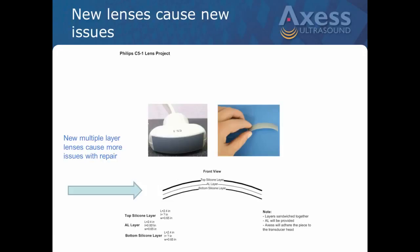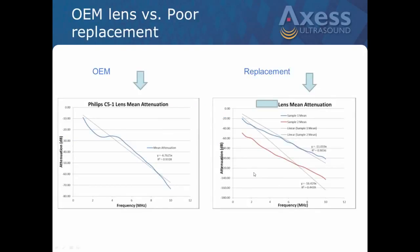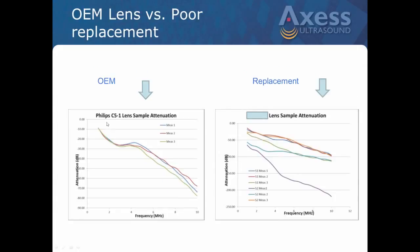This is a C5-1 lens, and doing what's called a time spectrometry test, we're able to see what the attenuation looks like, just sending a single ultrasound beam through the lens, reflecting and back. This is what it should look like on the Philips C5-1 lens.